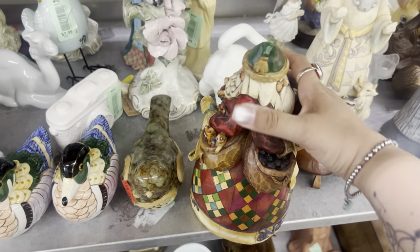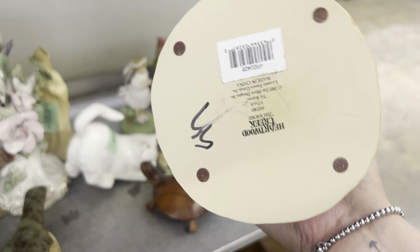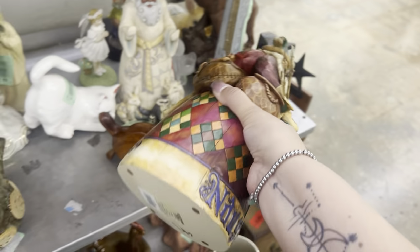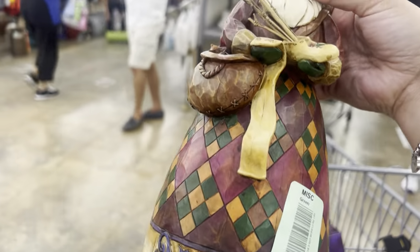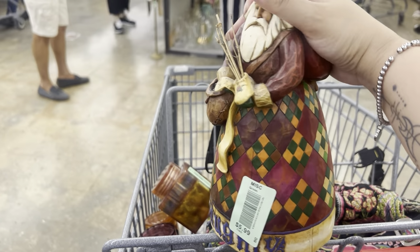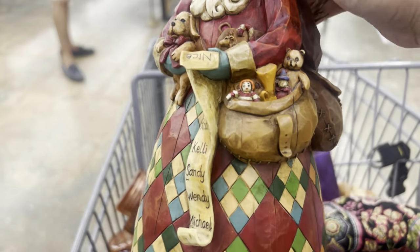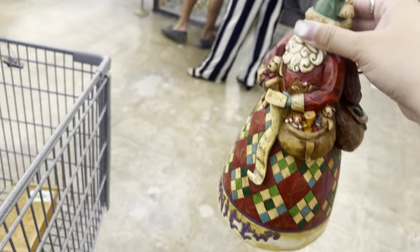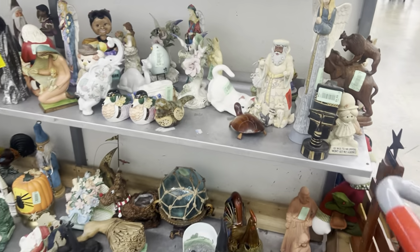Oh, look, there's a whole Jim Shore collection up in here today. Wow, this is Heartwood Creek Jim Shore. Santa Claus, he's $5.99. We're gonna go ahead and grab him if he doesn't have any damage. I don't think he has any damage. Wait a minute. Nope. Let's grab him. He's a large piece too. Those are good. The larger pieces sell better.